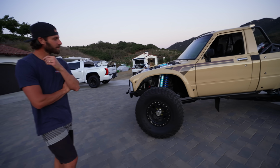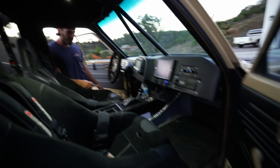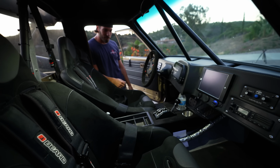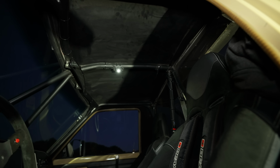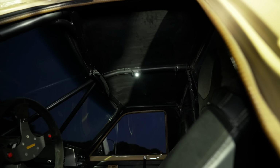Let's go inside the cab. Show me what you got in there. My God, guys, just look at this interior. Dude, you did this yourself too? I did that. Yeah, I actually did the headliner myself. I had a guy wrap the dash for me. That was a little above my pay grade.